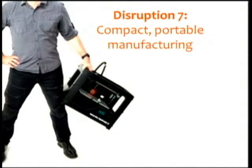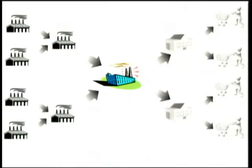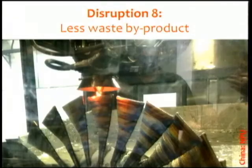There's also that this technology is compact and portable, which means it can be moved around to new places. This is in comparison to a traditional injection molding machine, which is more difficult to move around and carry. This has implications for supply chains and how we can make things where we need them, distribution networks and so forth, instead of centralizing things, and that is a big disruption.